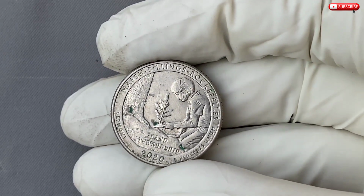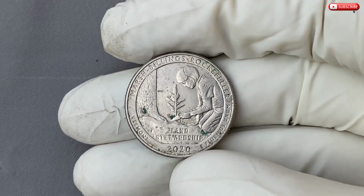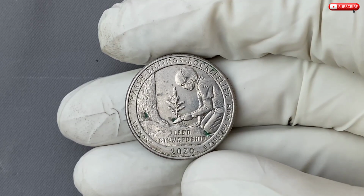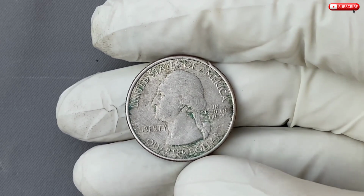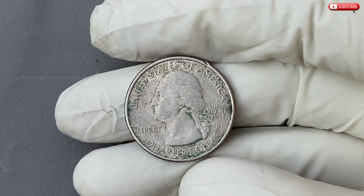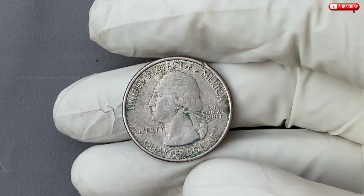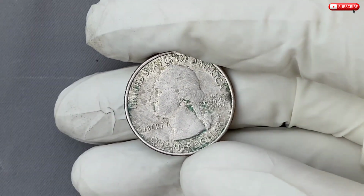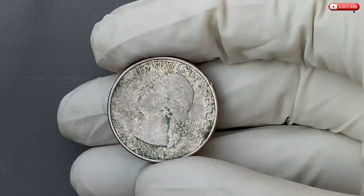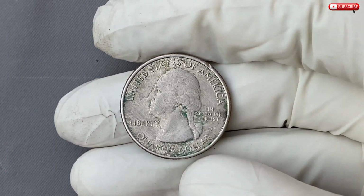Coins with minting errors, such as double strikes, off-center prints, or unusual die marks, are highly sought after by collectors. These error coins are one of a kind, which increases their desirability and price. The 2020 Land Stewardship Quarter's value is also bolstered by the growing interest in the America the Beautiful Quarters program as a whole. As the program has gained popularity over the years, more and more collectors are focused on acquiring coins from each year of release.